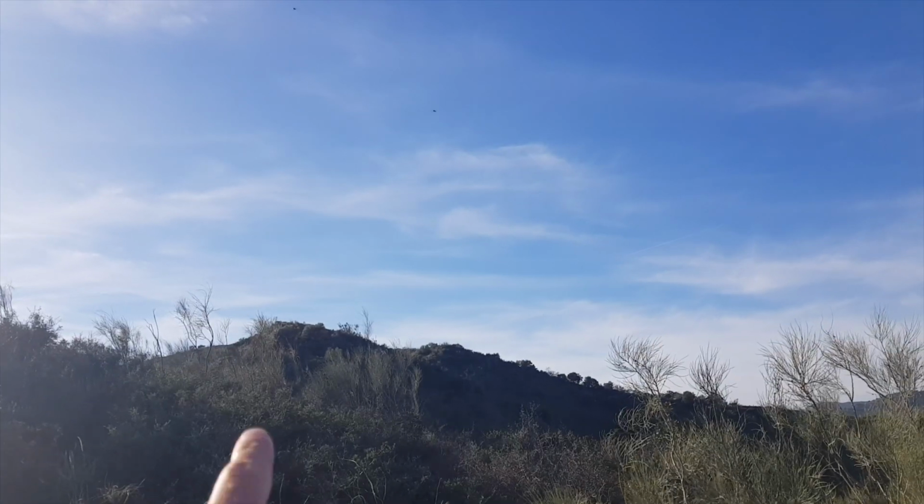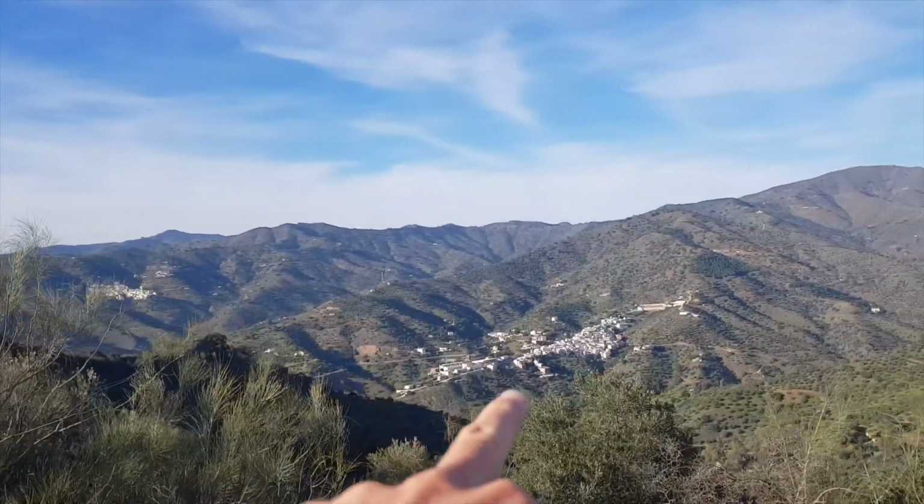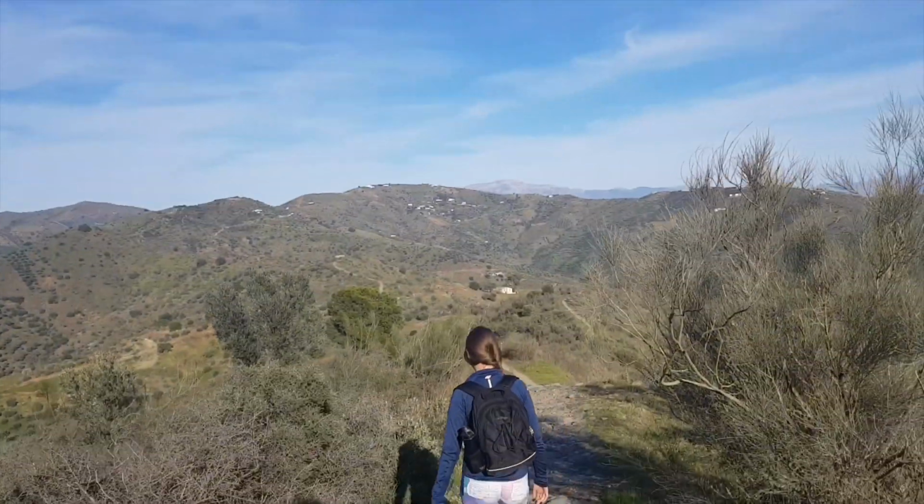Over here you can again see the Cerro Sebastian peak where we just had lunch, and here you can see the Totalan village where we have to get back around.